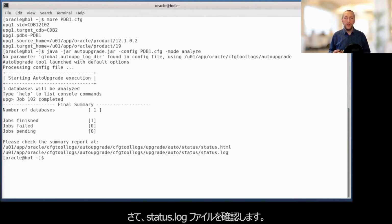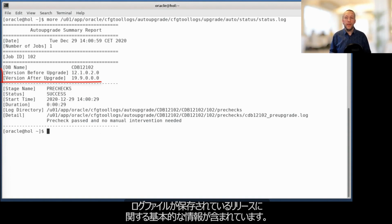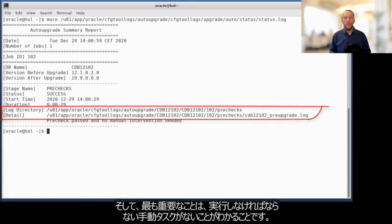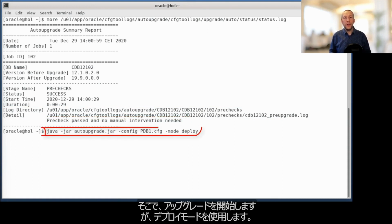Now I can check the status log file. It contains some basic information about the releases, where the log files are stored, and most importantly, I can see that there are no manual tasks that must be carried out. So I can start the upgrade using deploy mode.